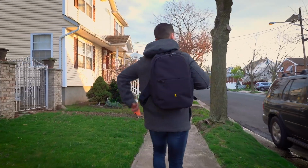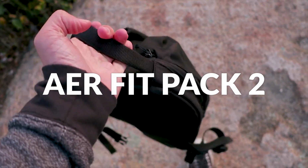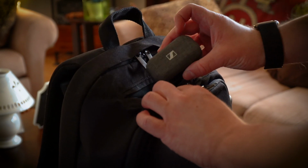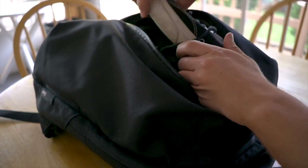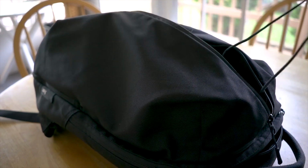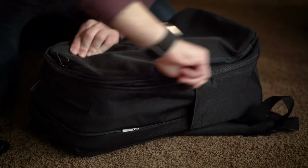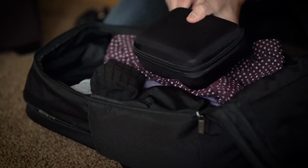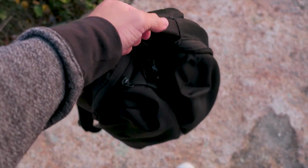As far as great tech backpacks go, I recommend the Level8 Atlas Pro and the Air Fitback 2. Both of these are fantastic backpacks that can comfortably hold all of the tech and supplies that you will ever need. The Fitback 2 is more geared towards everyday work and commuting, so it is a little smaller, but the Atlas Pro performs just as well and has the added benefit of being larger and flipping open like a suitcase. This makes it great for traveling or sports because you can comfortably pack a good amount of clothing in it. Either way that you decide to go, there's a lot to love about both of these packs.